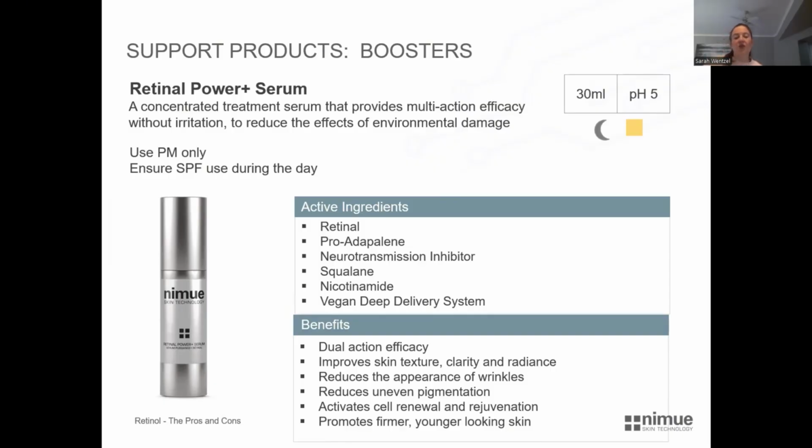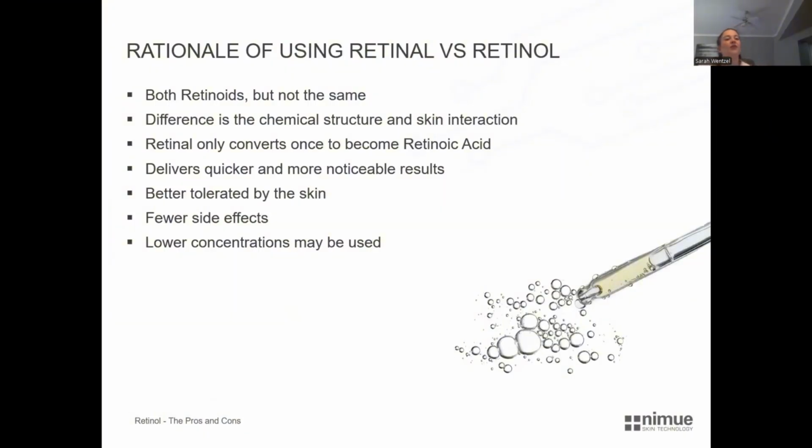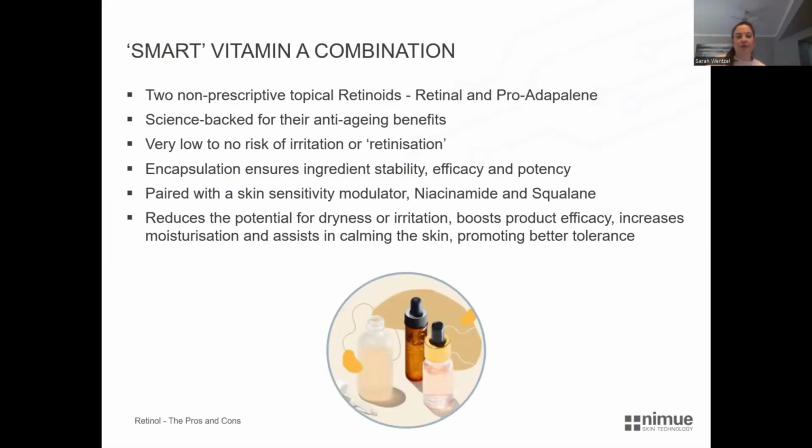So looking at the rationale behind using it, we wanted to use, they're both retinoids, but they're not the same. So yes, we have your retinol, but in a different form for your acne skins. But the difference is the chemical structure and the interaction with the skin. So remember we said your retinol only converts once to become retinoic acid. So it's much quicker, which means it brings results quicker to the skin. And your retinol is actually better tolerated with fewer side effects to the skin. And we are able to, as therapists, prescribe lower concentrations.